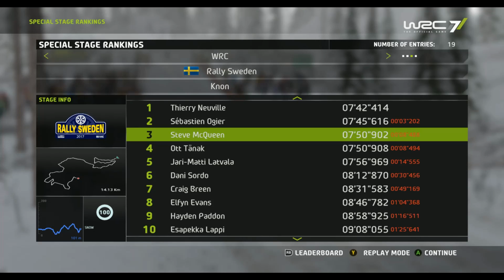Then we've got Yeri Matti Leffler in fifth in the Toyota, Danny Sordo in sixth, Craig Breen in seventh, Elfyn Evans in eighth, Hayden Paddon in ninth in the Hyundai, and Lappy in tenth. So, not a bad start.